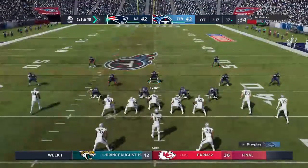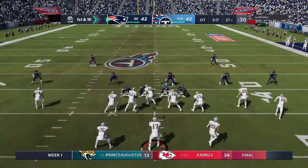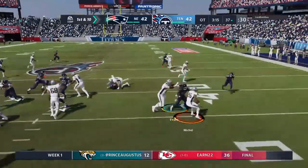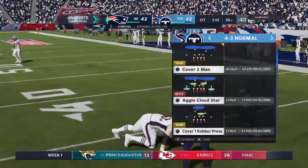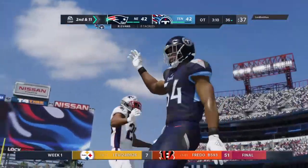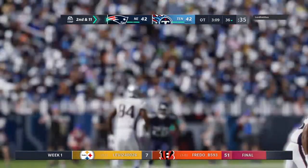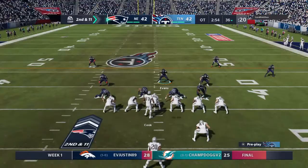The fourth down run successful. Now they look to pay it off on first down. They'll run out of the gun with Michel. And that play went nowhere, losing yardage. It'll be back at the 36. Officially, it's a 1-yard loss. That's going to bring up 2nd and 11, now at the 36-yard line.